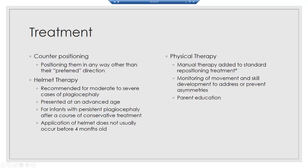Something we learned just recently is that application of a helmet usually does not occur before 4 months of age. One of our little kiddos actually got fitted for a helmet, but she couldn't get one because she was only 3 months. That was an interesting fact that we learned. And then of course, physical therapy, manual therapy added to standard repositioning treatment. In a study I read, this type of treatment is reported to reduce the whole treatment duration and has higher improvement rates in patients with severe conditions rather than milder forms, which is interesting. In more severe cases you may still have helmet therapy, but all cases should be seen by physical therapy to help with the positioning and teaching of the parents. You want to monitor movement and skill development to address or prevent possible asymmetries. And then of course, our big thing is parent education.